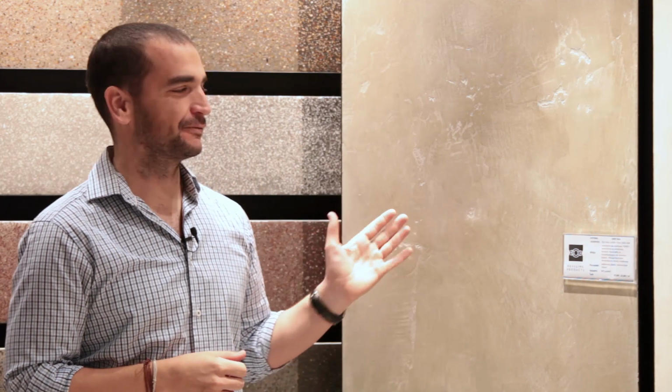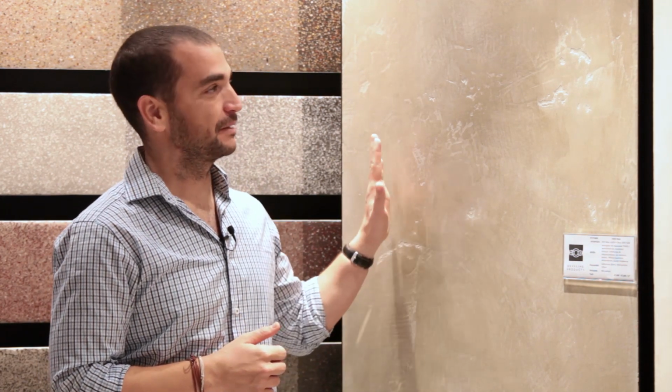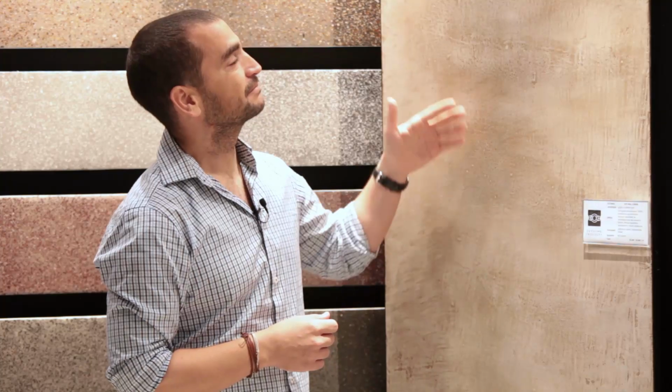Here is the same material as before, but with a different technique and with a different finishing. We have the mist trowel technique, and in the finishing, before polishing, we have the addition of spraying the material to give this effect of an old wall. The color palette is again the same, the NCS palette. This material is Eco Wall Copper. It's the same as the previous one, but we have used a copper wax, so this gives a copper shine effect.